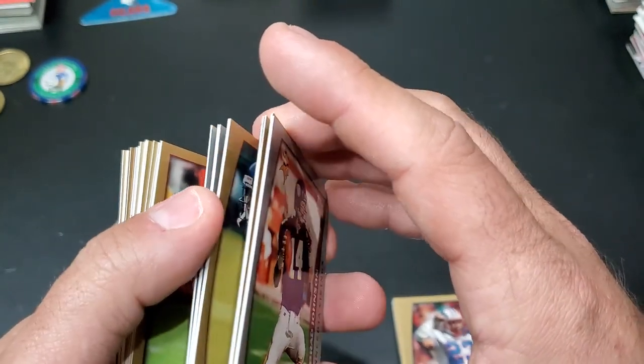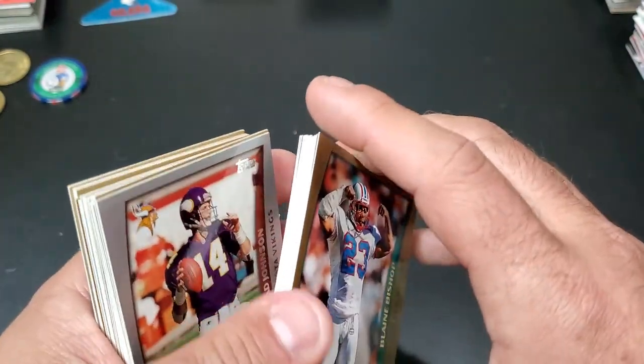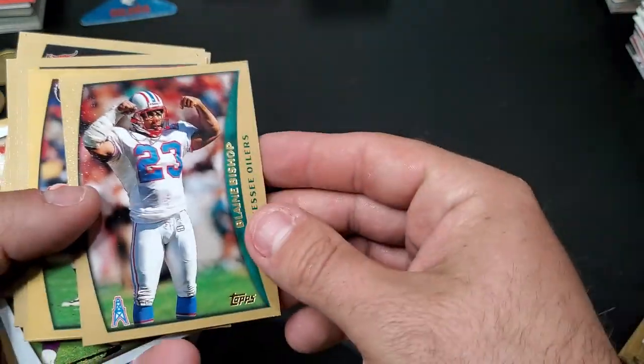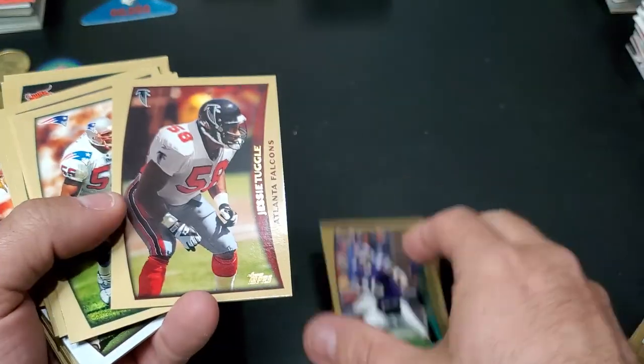Unless it's all been gone through, which I guess I can't blame them. I probably would have gone through it too, you know, but hey, still not terrible. Blame Bishop. Green.